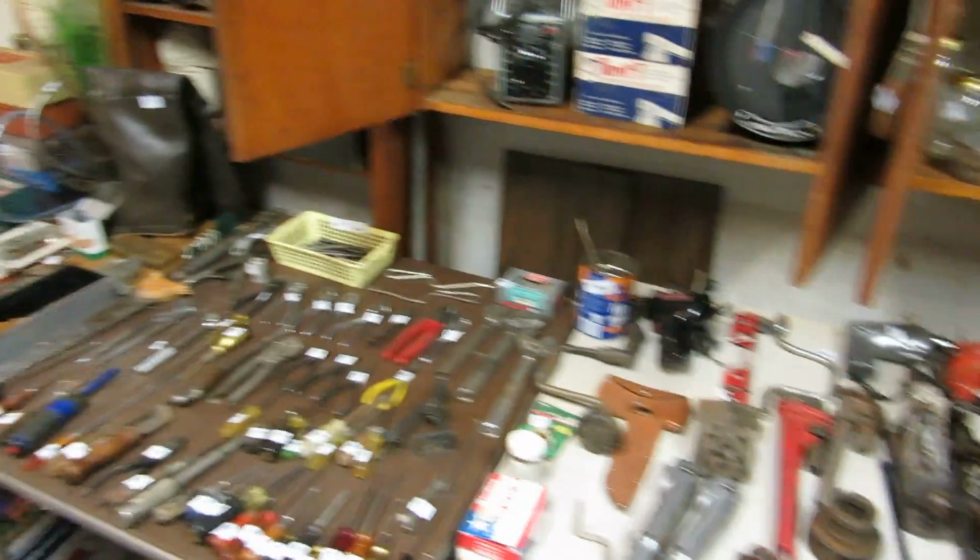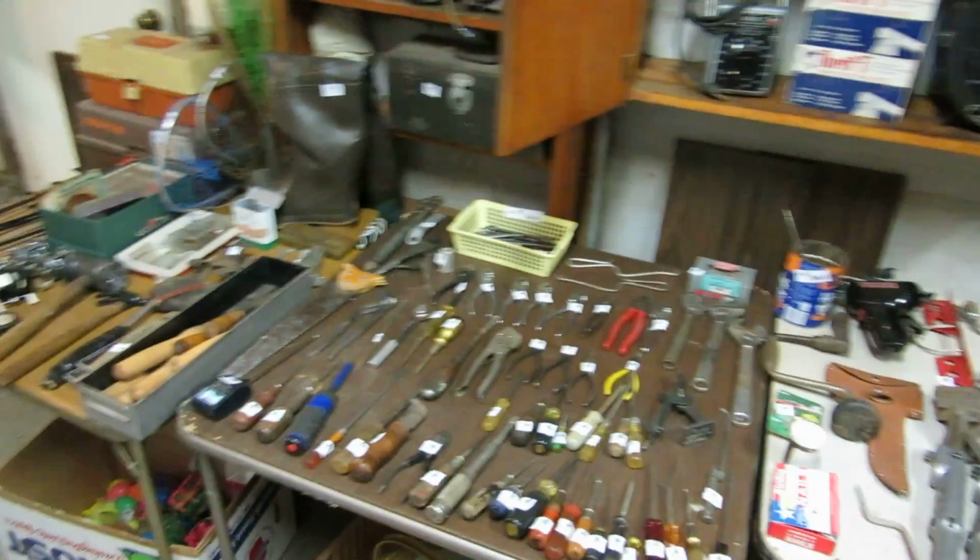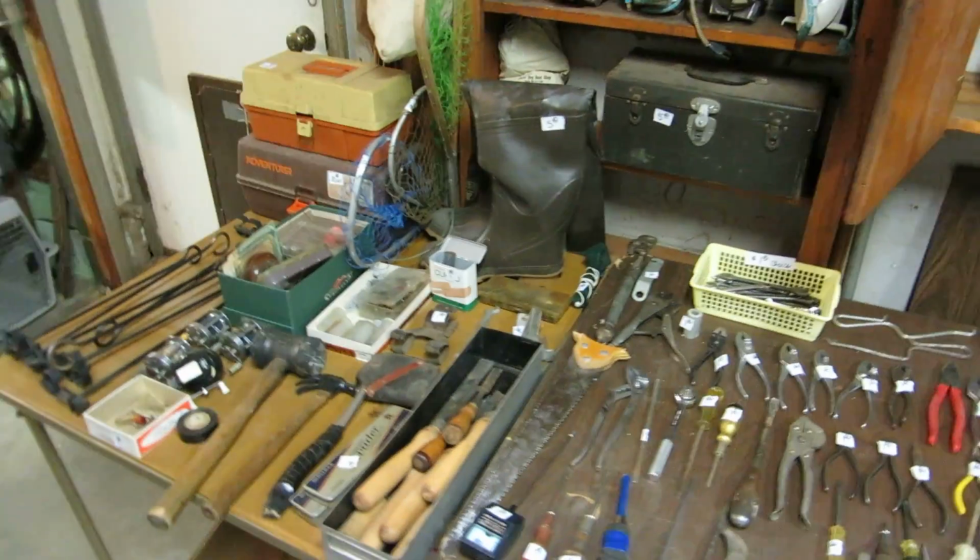So that wraps up our walkthrough tour. Might be hard to see in the pictures, but if you come spend some time, you'd be amazed at some of the cool stuff that's here.